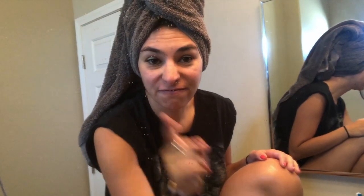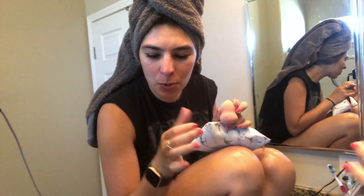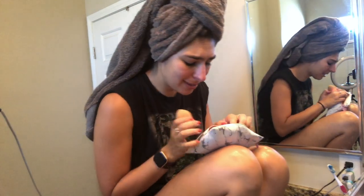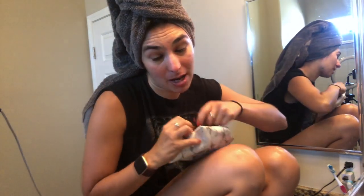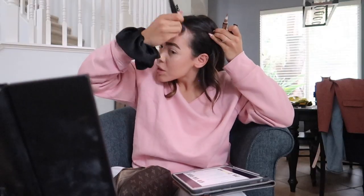I freaking cleaned this mirror after all this. Her name is Taylor. My face is dry. Face lotion. I'm going for a mix between simple and a little more complex today, because it's kind of a first impression, let's be real. And she always does her makeup super cute, so I'm going to do what I can. I have 40 minutes to be ready.